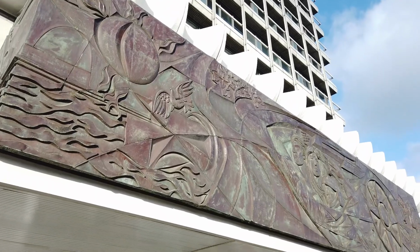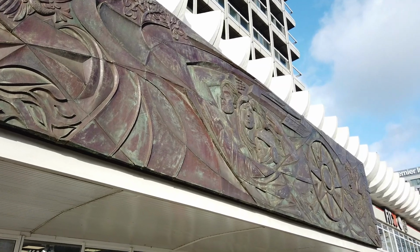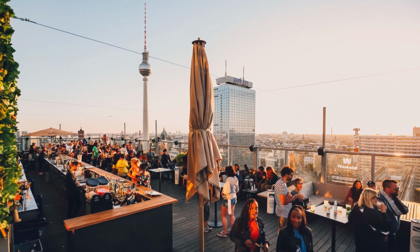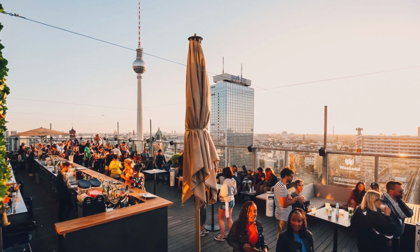On the eastern facade, at the level of the second floor, there is a copper relief entitled Man Overcoming Time and Space. And there is a rooftop garden club with scenic views of Alexanderplatz in Berlin. This building too was recently added to the protected list and will be spared from redevelopment.